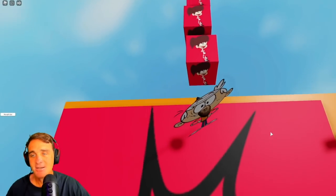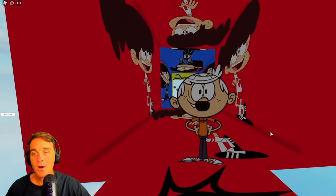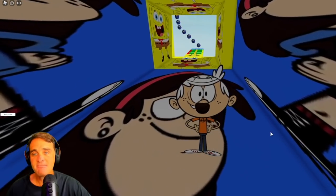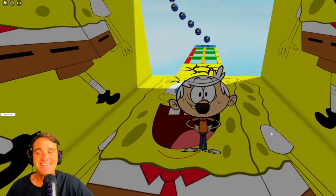Look at this. We just got to jump over here on Lynn. Whoa, look at all of these Lynn blocks. Whoa, no way, you guys. It's like a cool Loud House tunnel. Look at this. And then a SpongeBob tunnel. Maybe this was a SpongeBob obby first, and then they made it a Loud House obby.